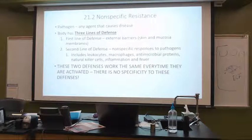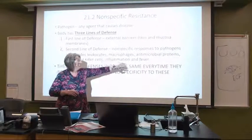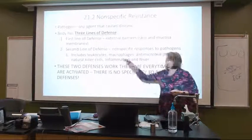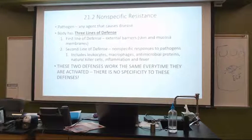So it doesn't matter what might have tried or what did breach this first line. Whether it's a virus, whether it's a bacteria, whatever the case might be, it's going to respond the same. Meaning, I'm going to have some leukocytes, some of the white cells come in, macrophages are going to come in, some little antimicrobial proteins from the bloodstream are going to come in. Natural killer cells will make sure that everything is taken care of, like any debris. And then usually to help the process along, I might get some inflammation and some fever.